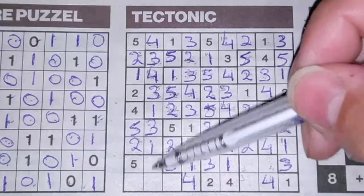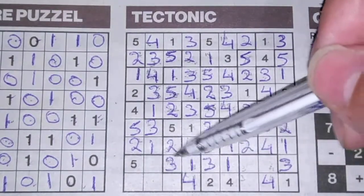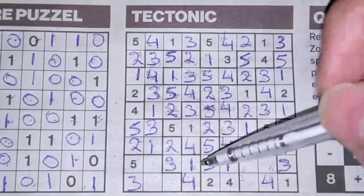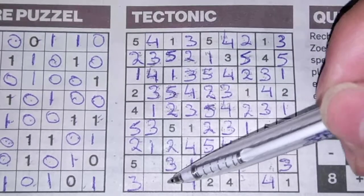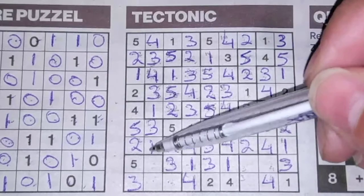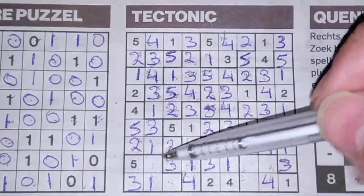Those 3 boxes cannot be a 3 because it's surround the 3. So 1 box left for the 3 should be there. Then this box cannot be a 1. We have a 1 here. We have a 1 there. So this box cannot be a 1. 1 box left for the 1 should be here.